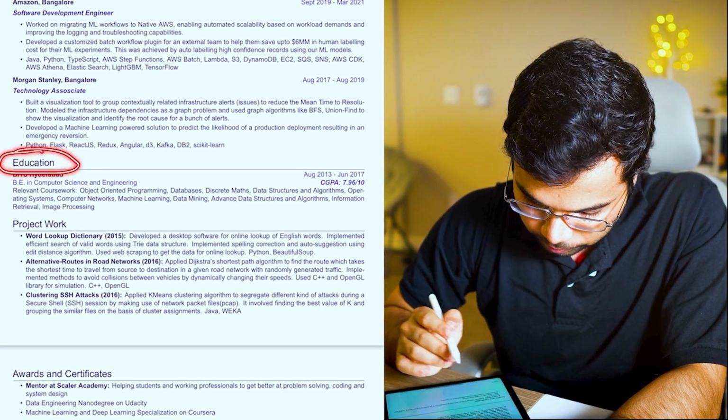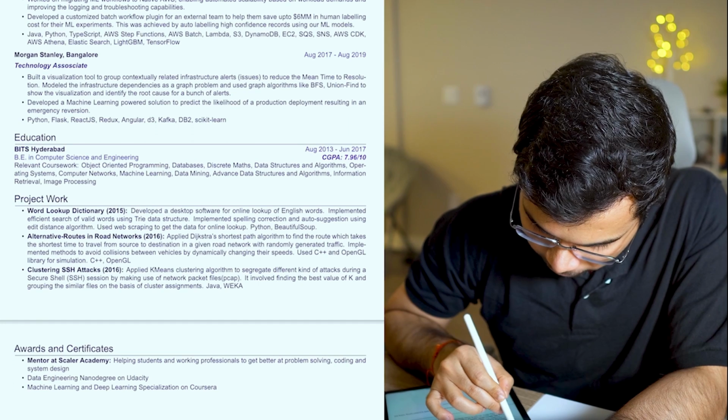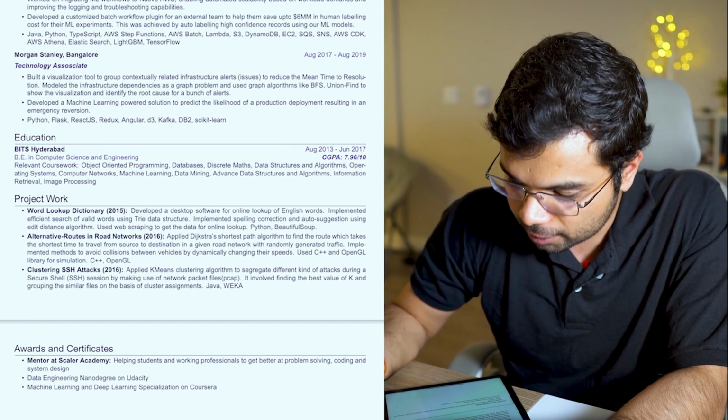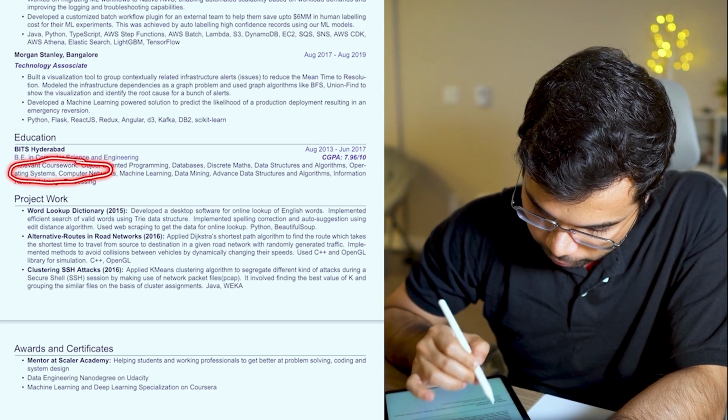If you are just starting your career, you may not have enough work experience. We have a different section for that, which I will discuss shortly. Next is the education section. List your highest degree first, followed by others in reverse chronological order. Here, provide the name of your institute, your major, and the date of graduation, or expected graduation date if you are still in college. You can also add relevant coursework that you completed during college.